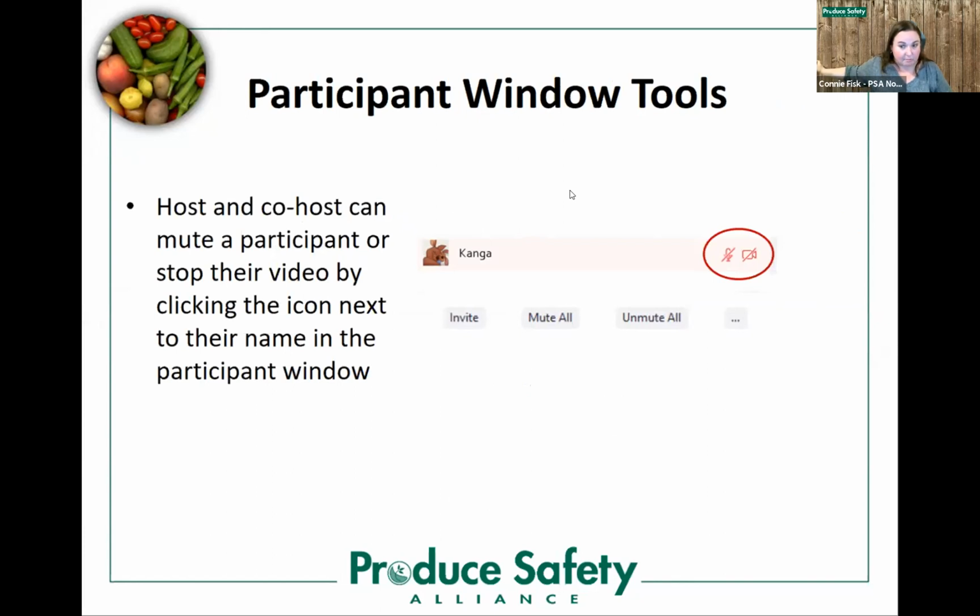Maybe something's going on in the background they're not aware of and you don't want everybody in class to see it. Just hover over their name in that participant window, and then you can click on mute or turn off that video. And again, any host or co-host has this power. So while I'm presenting, whoever's monitoring the course for me can keep track of that and mute people or turn off their cameras if necessary. And if you use a waiting room, you can also bump a participant back to the waiting room if needed.